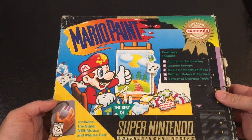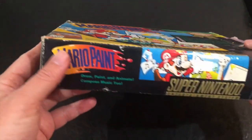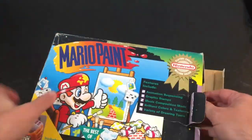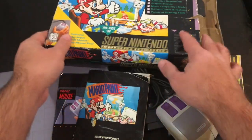Mario Paint. I didn't realize how fun this game actually was until I actually started drawing with the mouse and mouse pad that comes included. It's actually a lot of fun, more fun than what I thought it would be. So happy to have this in the collection for sure.